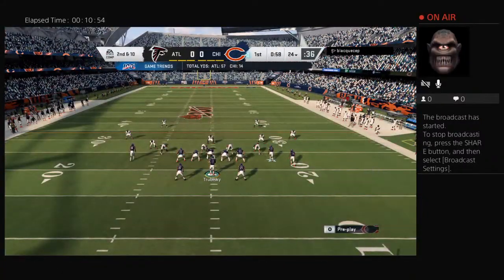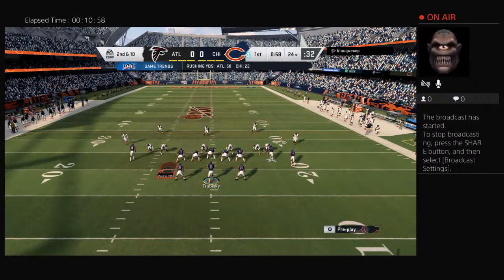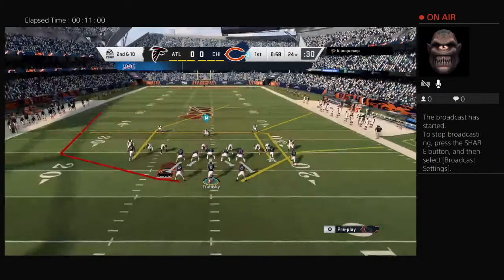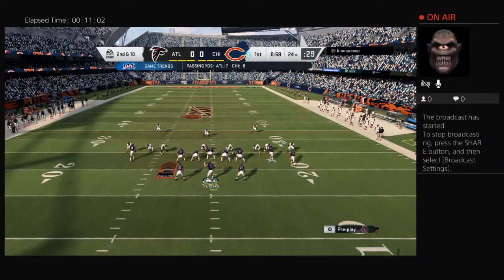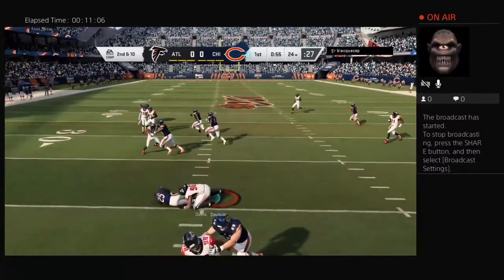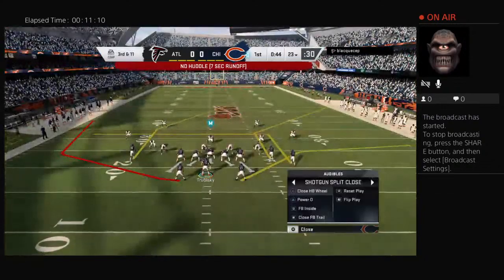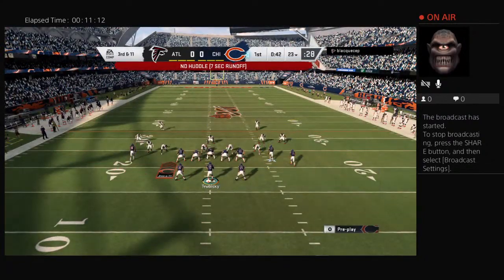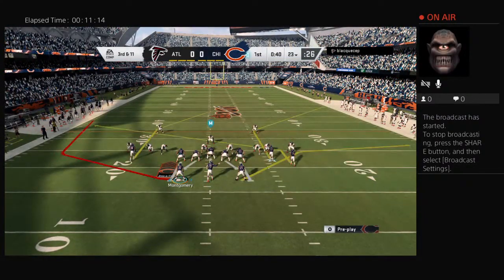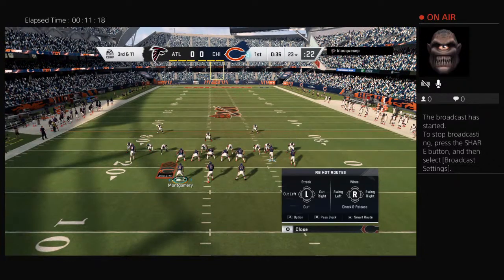From the 24, they'll go again on 2nd and 10. Pilot, 64. Weak. The former Gamecock here. This is Mike Davis. And this is going to be back-to-back tackles for a loss here as the Falcons defense yet again drops him behind the line.